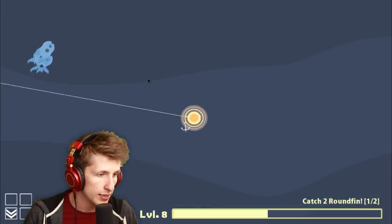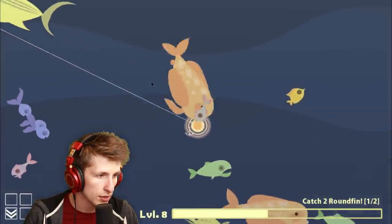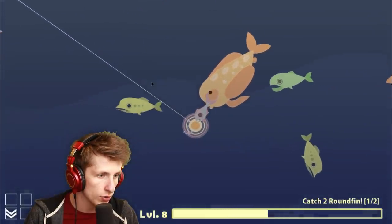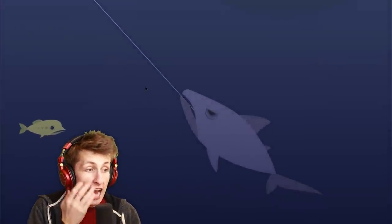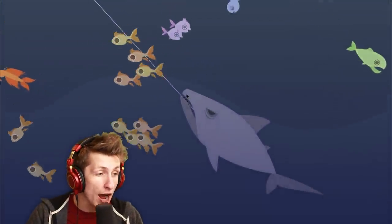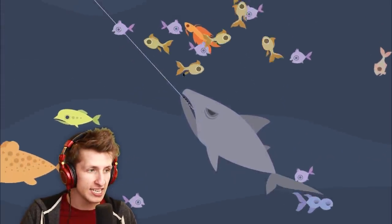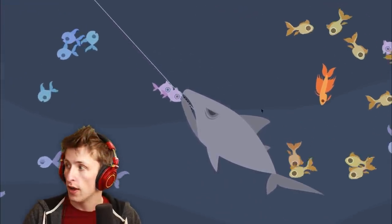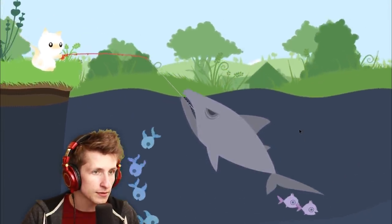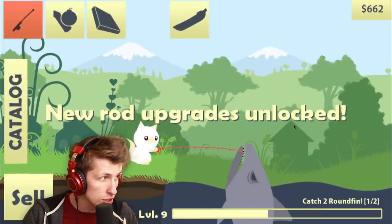Okay, we need a fish to grab it. No. Okay. Come on. We got it, guys. Oh my gosh, what do you think the value of this thing is? I have no idea. Let's see, guys. We captured the shark, though. How exciting. $64,000?